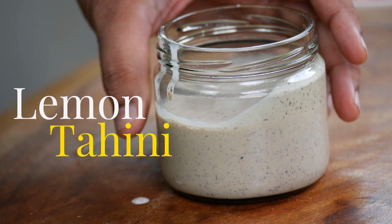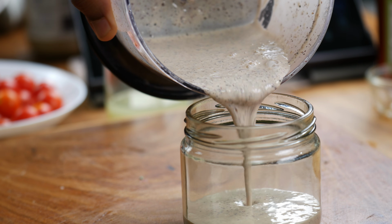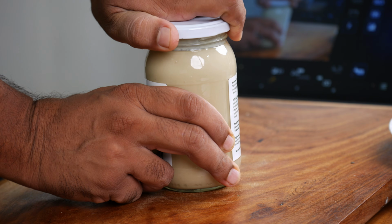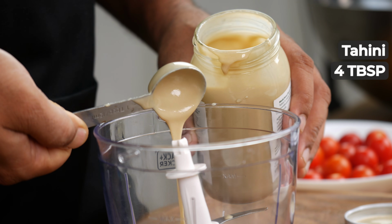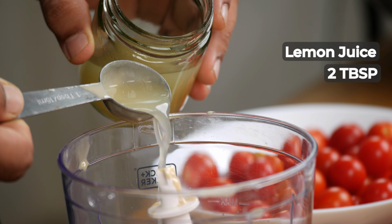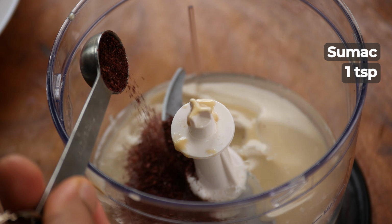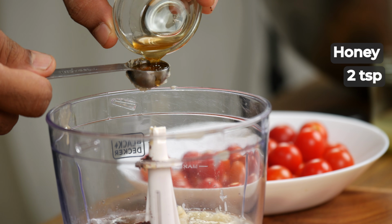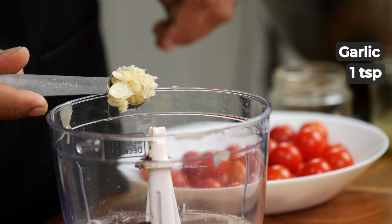The first one will be lemon tahini dressing. If you love creamy dressings but want a healthier alternative, then this is it. It is nutty, tangy and completely oil-free. To make this, we will take 4 tablespoons of tahini, which is white sesame paste, 2 tablespoons of lemon juice, 1 teaspoon of sumac. This is optional, but it will add a nice citrusy kick. 2 teaspoons of honey or maple syrup if you prefer that, and 1 small clove of garlic that is minced.